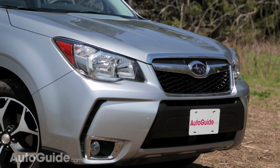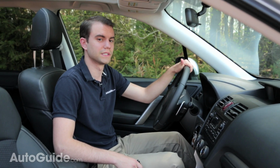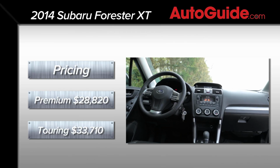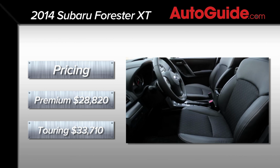The Forester's cabin feels an awful lot like the Impreza, which is disappointing when you consider the fact that the Impreza starts at about $10,000 less than this car costs here. Our test car starts at right around $29,000. Disappointingly, you don't get leather seats at that price level.